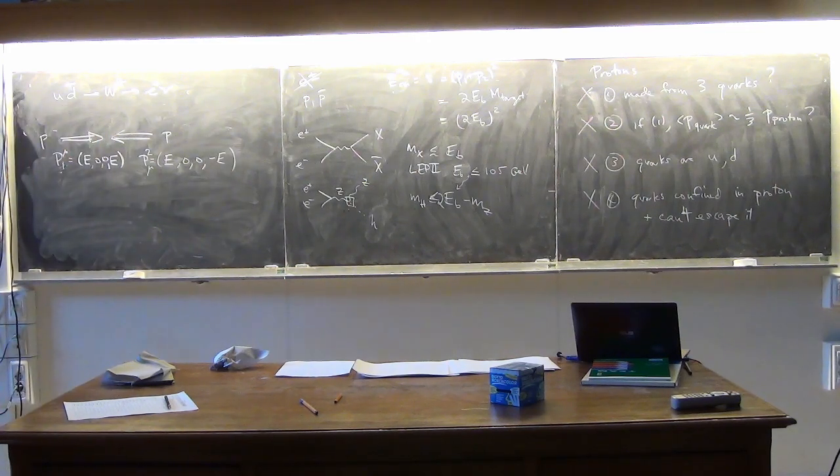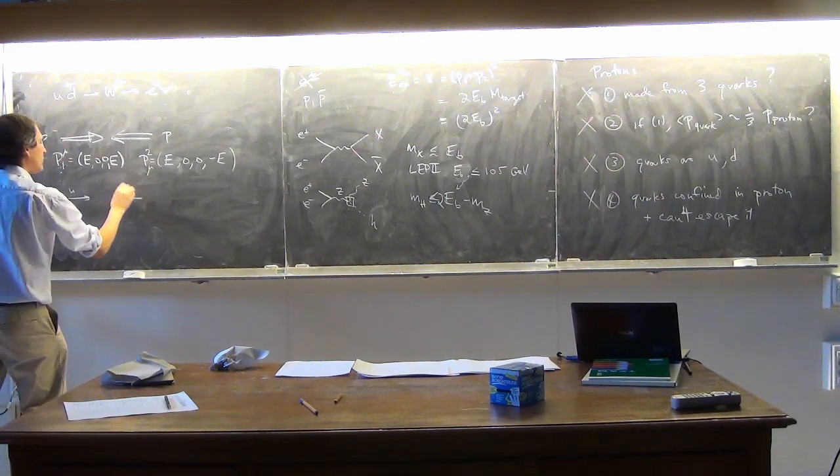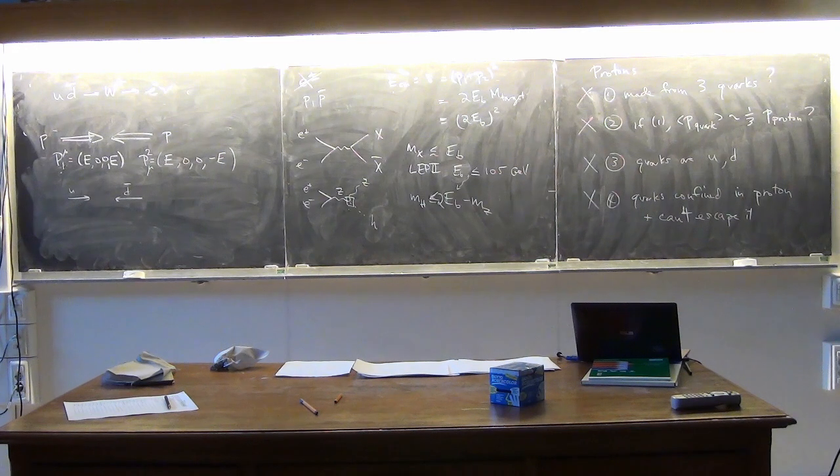And what's going to actually happen is that inside one proton there's an up quark, and inside the other proton there's an anti-down quark. These are traveling in the same direction as the protons, a pretty good approximation. I mean, they're rattling around a little bit in there, but most of their momentum is either left or right. And on the other hand, we don't know what fraction of the energy of the proton they carry.